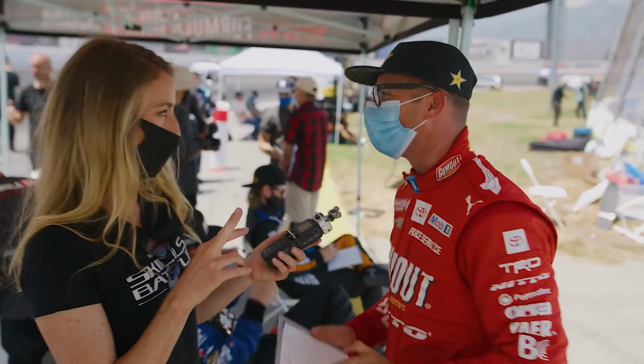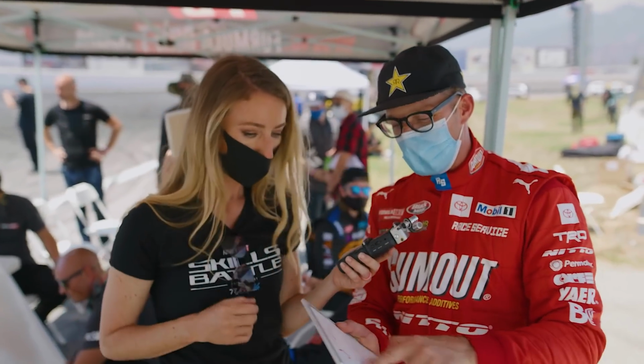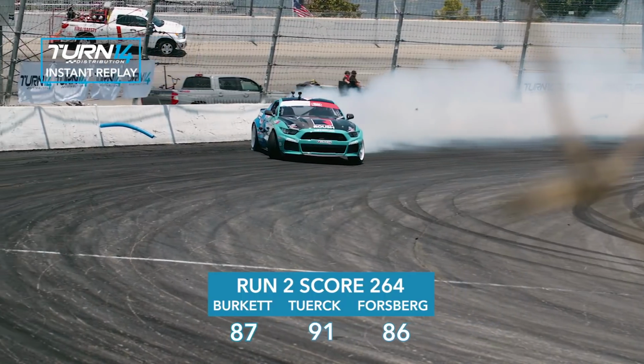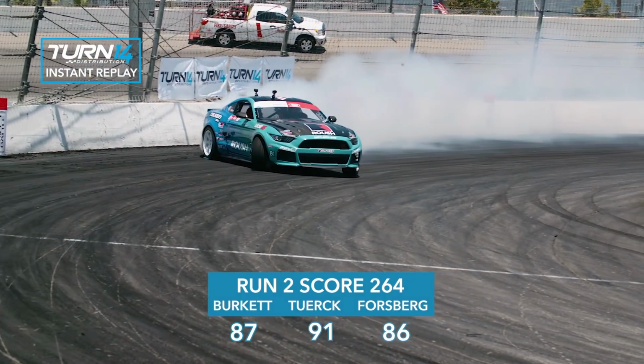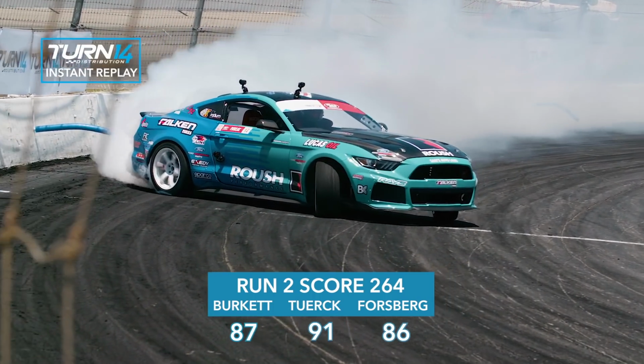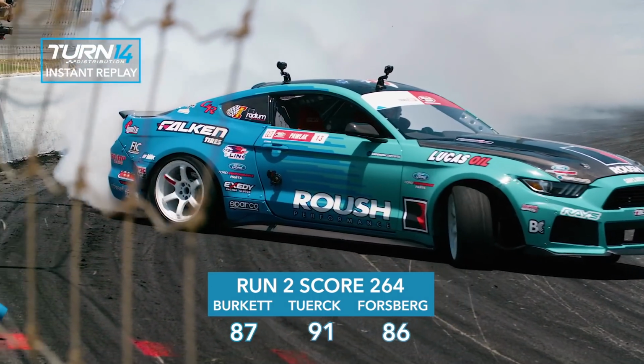The second run better? That was way better. Second run was way better. A lot more commitment, good angle. He really nailed these last 3 pool noodles. He was pretty much perfect, not in them, not far away from them. That was one of the best runs I've seen so far. Excellent. Okay, thanks, Ryan.